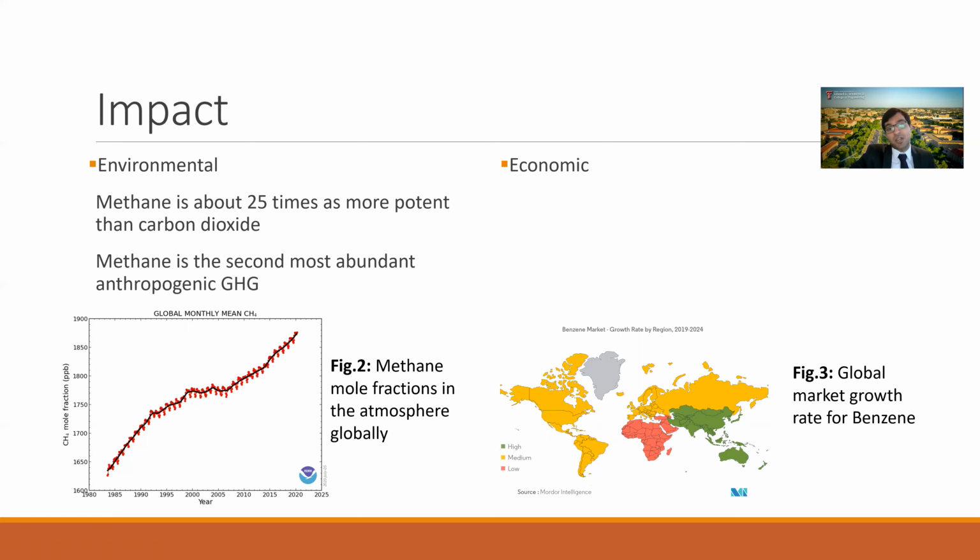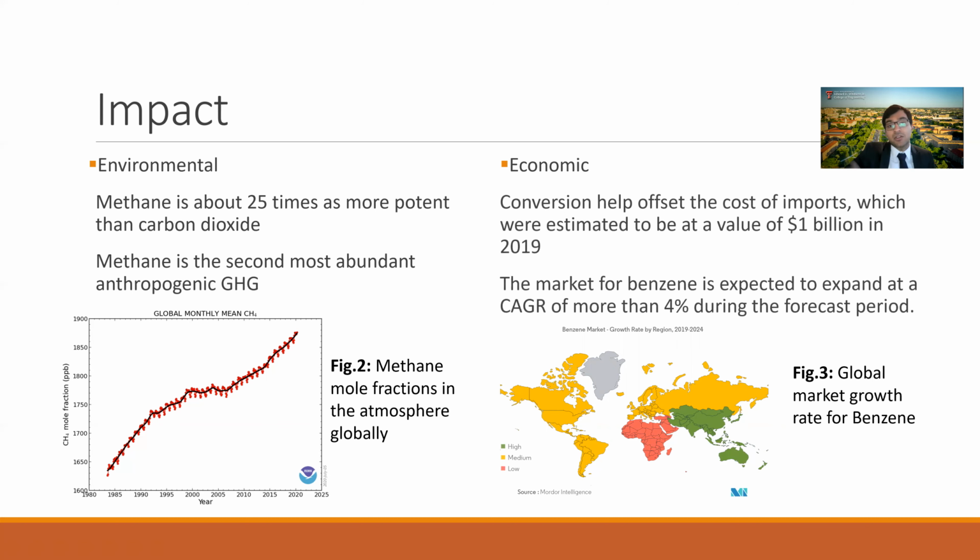Some of the economic impacts of converting this methane to benzene is that the United States currently imports most of its benzene, and these imports are estimated at a value of about $1 billion in 2019. Our production is only about 300 million, so currently there is a deficit which can be reduced by this conversion. Additionally, there is an increase in demand globally for benzene. As you can see over here, highlighted in green are the Asian and Australian continents, which are experiencing high growth rates for benzene. So if we are able to successfully convert this methane to benzene, we can have an additional source of revenue for the United States by selling to other countries.